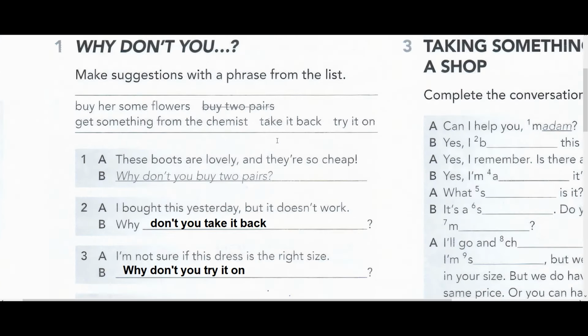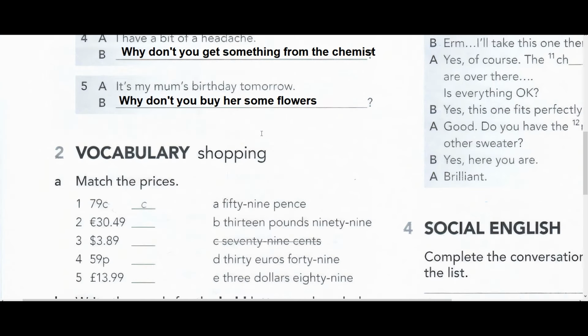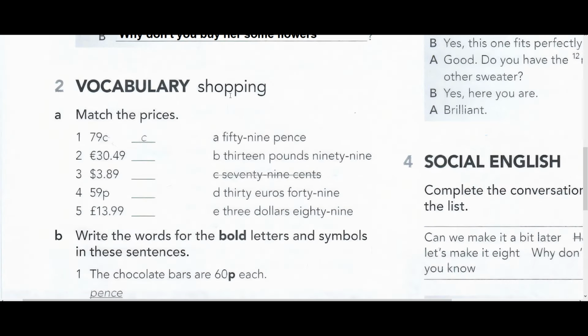Ну, надеюсь, не очень быстро проговорил. Упражнение, по сути, легкое здесь. Идем дальше. Слова по теме у нас шопинг. Покупки. Соотнесите цены. 79 cents, it's 30, получается 30.